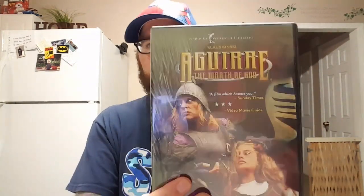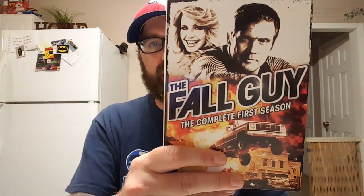The first out-of-print movie we have, and I'm going over some notes here, is Aguirre, The Wrath of God, and this goes for around $10. Then I picked up, this is not out of print, but I picked this up for 50 cents from the pawn shop. Anytime you buy 10 or more $1 price DVDs, you get them for 50 cents. So this is valued at around $12, and that is The Fall Guy, the complete first season. Picked that up for 50 cents, like I said, so I should be able to make some good money there.